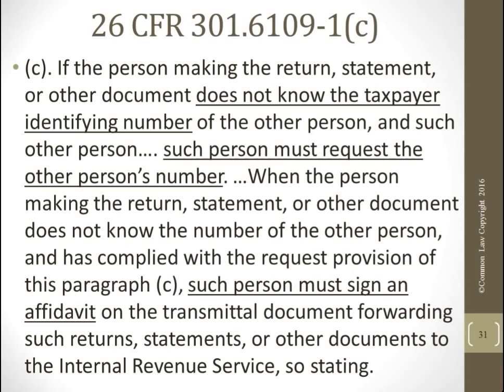Just make an affidavit. What I am suggesting, what I do, is I make an affidavit and I give it to them. And so then I say I don't have a social security number. I've never had a social security number. I give it to them. If they want to give that to the IRS, then they're more than welcome to. But they're covered that way.